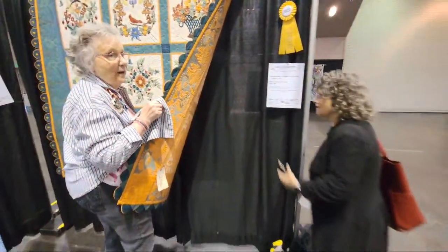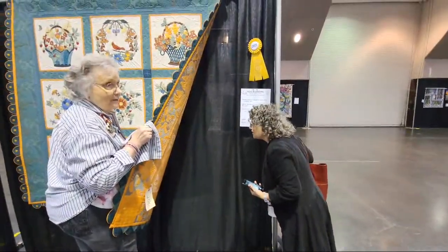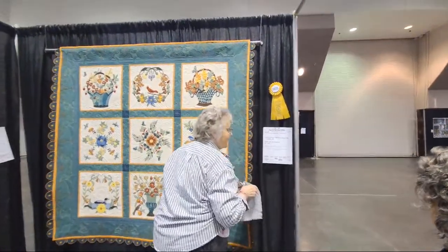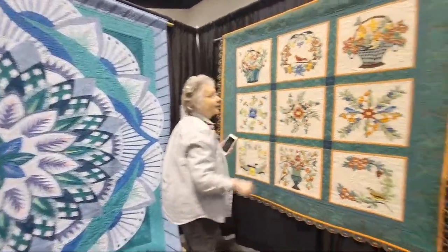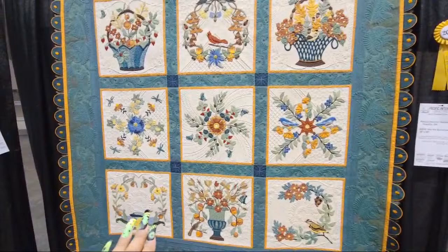Wow. I white gloved here, and I have to tell you, I think this is just beyond. It is absolutely exceptional. Who did it? Thank you so much for showing me. And then you've got the quilting that comes here. Somebody did a fabulous job.